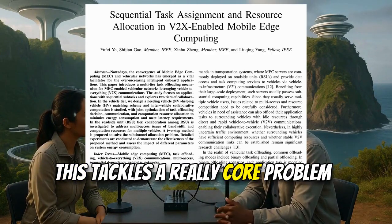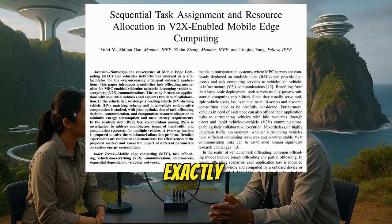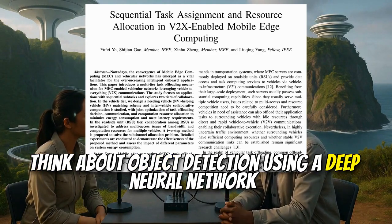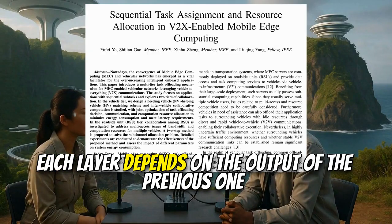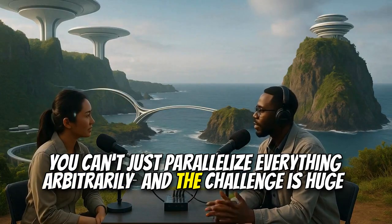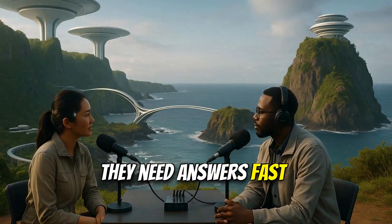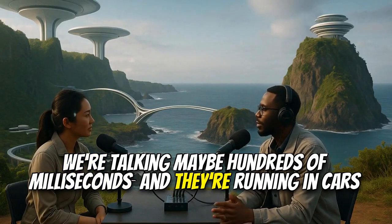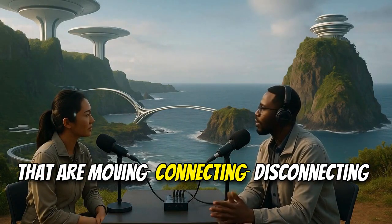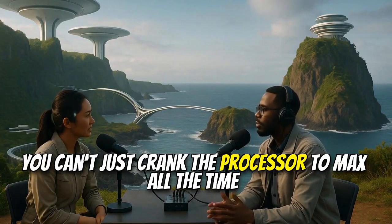This tackles a really core problem, AI tasks that have steps. You can't just do them all at once. Exactly. Think about object detection using a deep neural network. Each layer depends on the output of the previous one. You can't just parallelize everything arbitrarily, and the challenge is huge. These tasks are computationally heavy, they need answers fast. We're talking maybe hundreds of milliseconds, and they're running in cars that are moving, connecting, disconnecting. It's dynamic. Plus, there's the energy cost. You can't just crank the processor to max all the time.